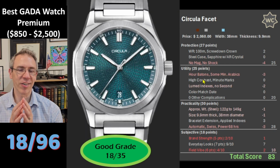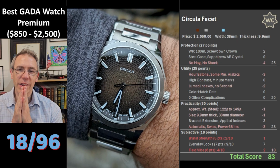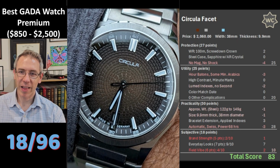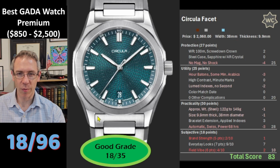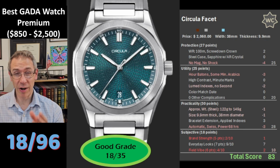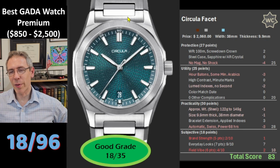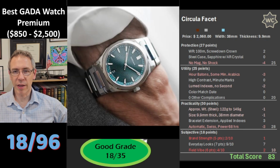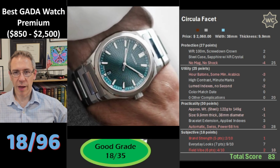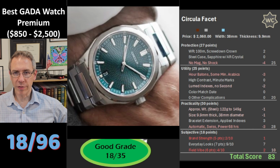18th place is the Circular Facet. When I first saw this thing, I thought that is the coolest darn watch I've ever seen. I kind of changed my mind as I looked at it more, because this is weird. It's nice that you can change the strap, so it sort of has an integrated look. You kind of lose the appeal of the integrated bracelet, and then it looks weird too on top of it. So, I don't know. I have mixed feelings about what they did with the bracelet here.